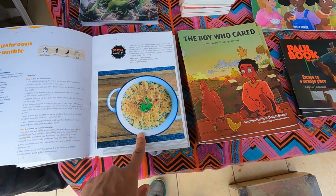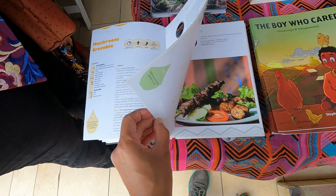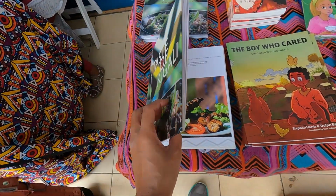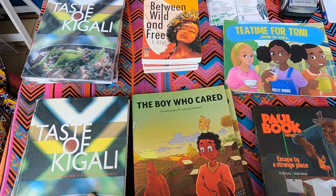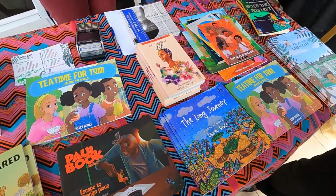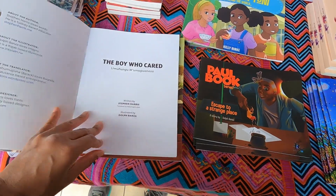This is an open one. This is the International Africa International Club. I used to be a member. This is what the organization has created. Oh, that's great. So these are all children's books? Children's books, but also we have novels.